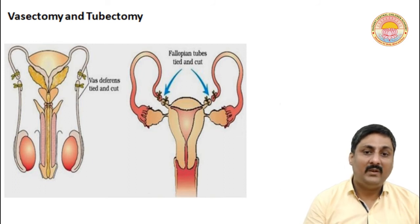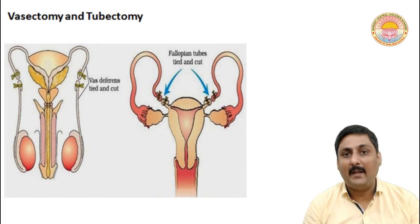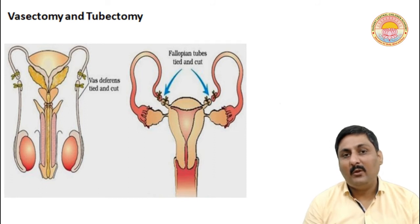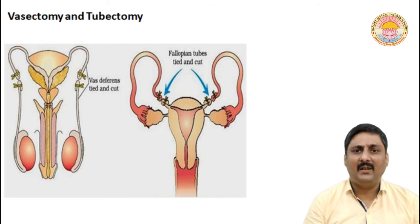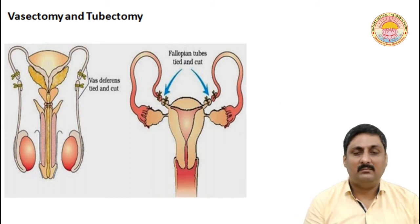In the case of tubectomy, which is performed in females, a small incision is made either in the vagina or in the abdomen area. A small part of the fallopian tube is either removed or tied. So the ovum will not be able to reach the ampulla and get fertilized with the sperm. That is the main aim, and hence pregnancy will not occur. These are basically difficult and not easily reversible. That is the main disadvantage. But yes, if the family is complete, this can be the method for the male or female partner, and they can stop further pregnancy.